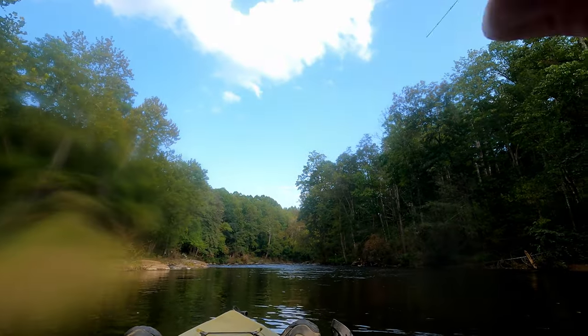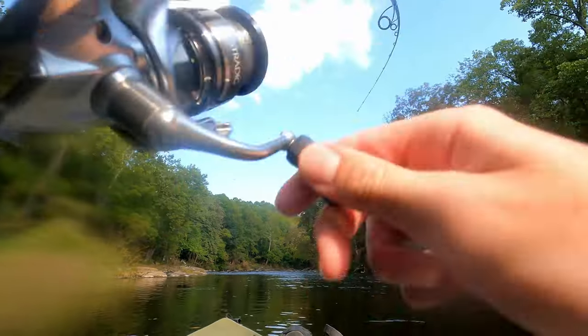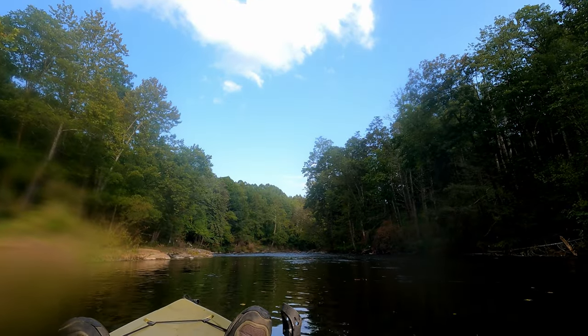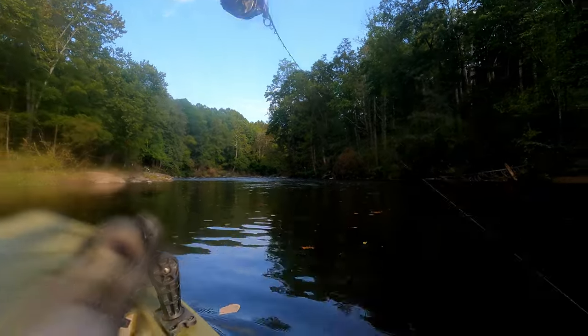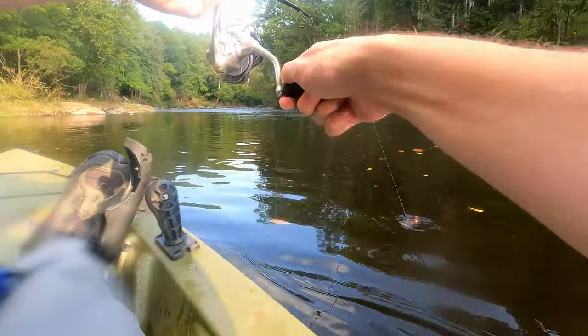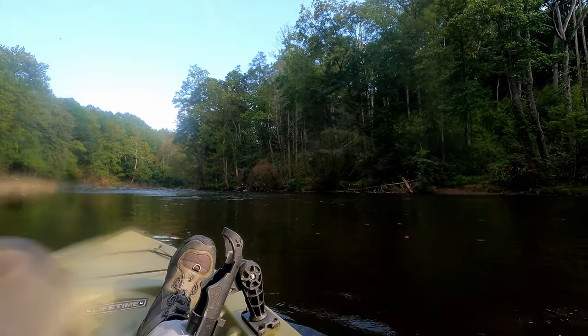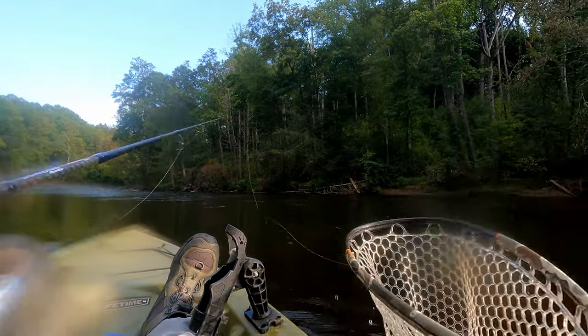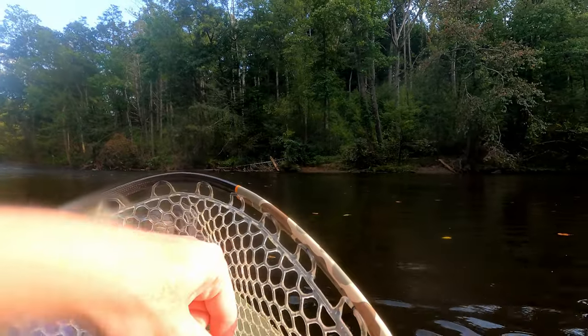Ooh. Oh, wow. I don't know what that is. I hope that stays on. Oh, that actually might be a pretty good one. Oh, it looks pretty decent. Oh, no, no, no, no. Oh, we got him. That was a pretty decent little smallmouth, too.